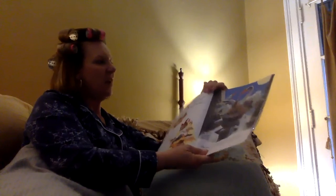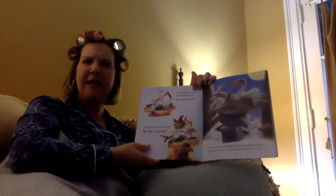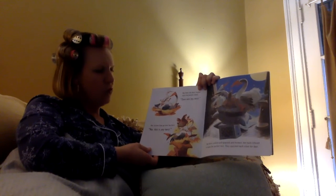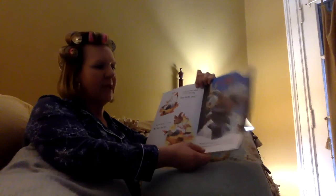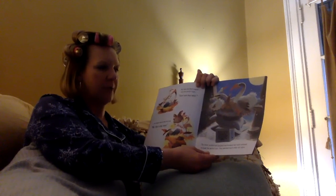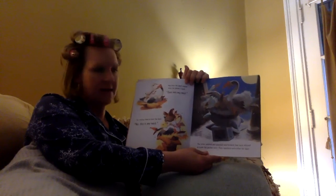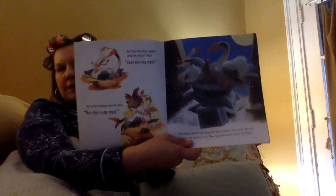But then the duck leaped onto the goose's back. This is my nest. The chicken flew up onto the duck. No, this is my nest. The three cackled and quacked and honked, but each refused to leave the perfect nest. They squished each other for days.